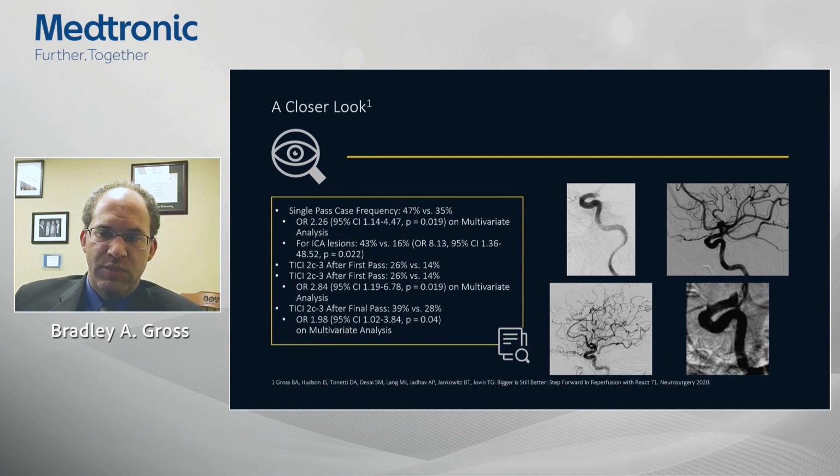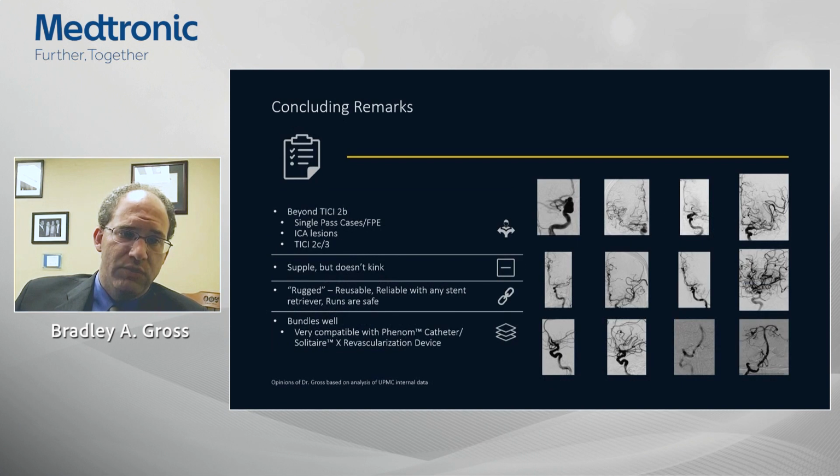But I do think that if you make a comparison with the same users between two catheters and show a difference, that could potentially be of interest externally as well. And we do find that, again, the rate of single pass cases was significantly less with React 71, and the rate of effective reperfusion, that is TICI-2C or 3 reperfusion in our own adjudication, was better with React 71 as well. So putting this all together, I really like to enforce the importance of strong, effective reperfusion going beyond TICI-2B.